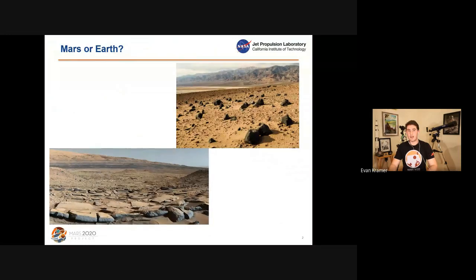I'd like to start out by sharing these two pictures with you. Both pictures are very real. However, one happens to have been taken by NASA's Curiosity rover on Mars, and the other happens to be a photo of Death Valley National Park in Southern California. I'll pause now to let you take a guess as to which photo was taken on Earth and which was taken on Mars.